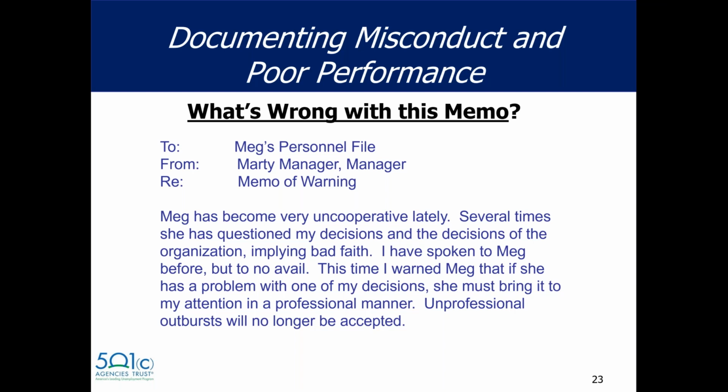It's missing a date for when things happened or when the previous conversations happened. The memo is subjective and not clear. The wording, if she has a problem, is not kind and it's not going to give Meg a comfortable environment to respond. And it doesn't say what was the uncooperative behavior? What did it look like? Unprofessional outbursts will no longer be accepted. Those are never acceptable. True, very true. And then somebody says there's no examples, no dates, and what do you mean by a professional manner? You bet. Great feedback.